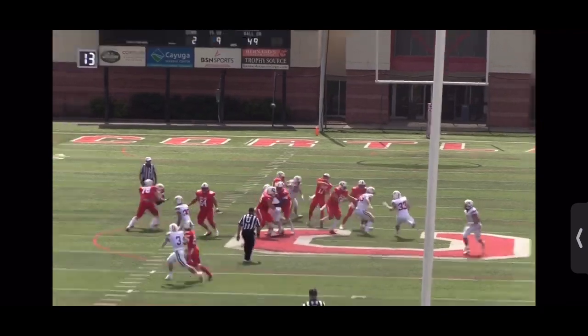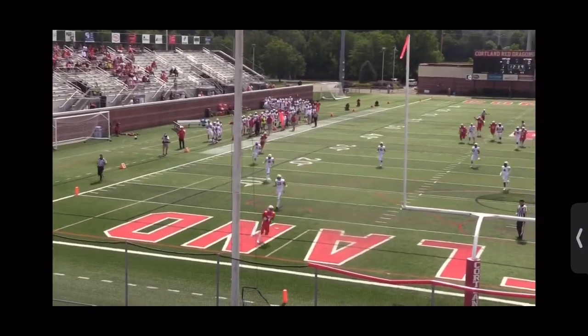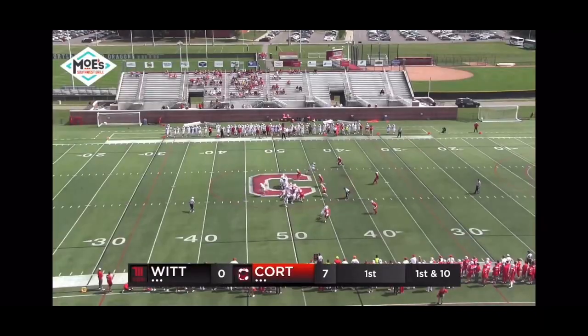I think we could have guessed that that ball was going to Lapp. Boyes saw it the whole time. Lapp had safety. I'd love to see that, Bobby.